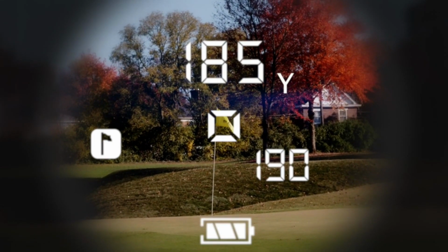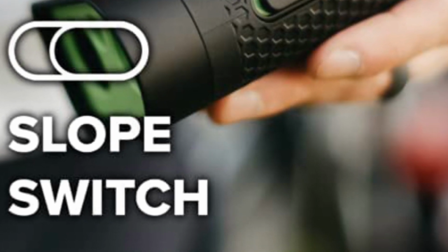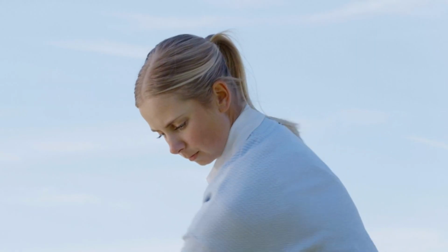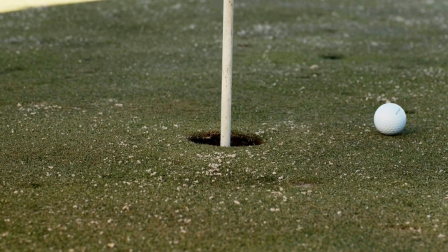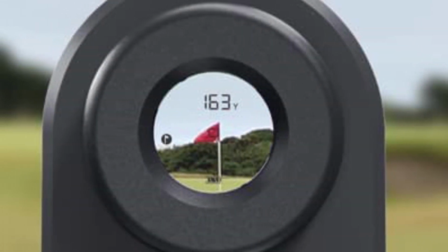Built with crystal-clear optics, 6x magnification, and precise technology, the NX7 Pro Slope Golf Rangefinders for golfing produces quick yardage of a golf ball's distance to the hole and is easy to use, even for golfers with shaky hands. It has a long-range accuracy that lets you shoot the ball without worrying about damage to property or nature. The device vibrates when you hit a target, alerting when needed. It comes with a lifetime battery replacement, so you can use this rangefinder for a long time.